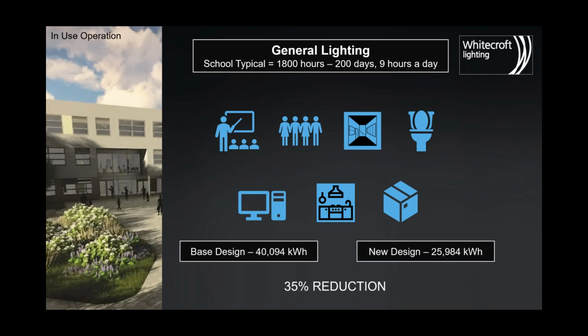And this got us to a 35% energy reduction from the general lighting. So we had about 30% reduction looking at just purely the watts per meter squared, but when we start looking at the kilowatt hours, we could then drive that further down to a 35% reduction. So it gave us a slightly different number and figure.